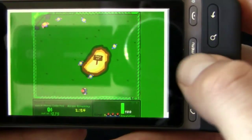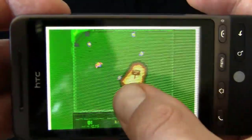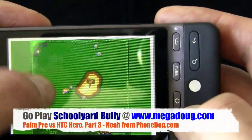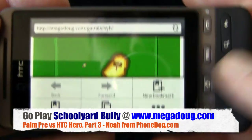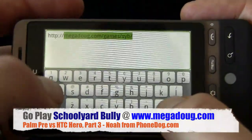Now this is interesting though, because this game requires the use of a keyboard on the computer. So the content is loading and working. It just doesn't have input controls because it's not optimized for a phone. But there you go. That's Flash content. It's working. We'll go to another Flash. You should really check that game out, though. Megadug.com, Schoolyard Bully. It is an awesome game.